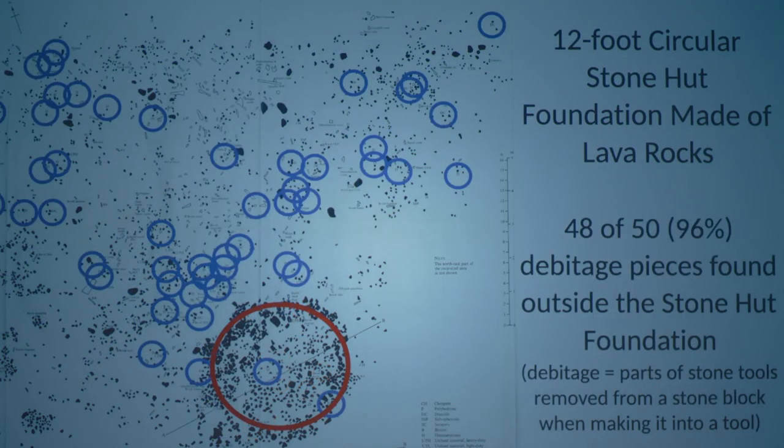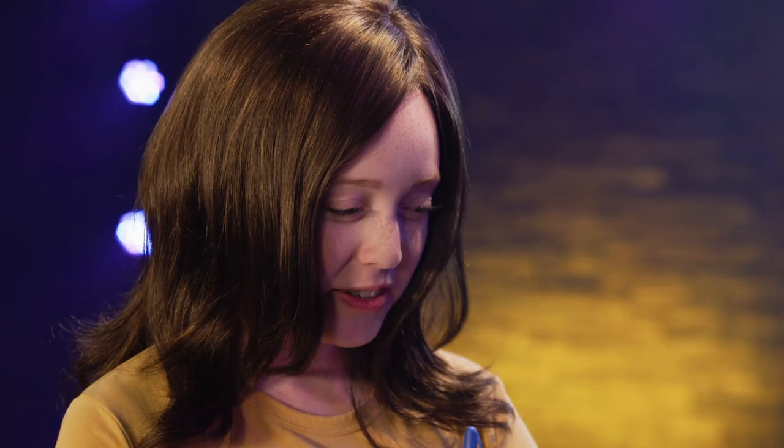And what about the leftover rock pieces that get chipped off when they're making tools, called debitage? Was that found mostly inside or outside of the hut foundation? Well, this slide shows that they found 50 pieces of debitage, and 48 of 50 were found outside the stone hut foundation. You've got to be kidding me. So just to be clear, they found a 12-foot stone hut foundation below Homo habilis bones with almost all discards from toolmaking outside the hut. And they also found over 300 bones from 8 different types of butchered animals outside the hut. And the paleo experts who discovered the site said it was similar to how nomadic people still live, even today. It seems quite obvious that humans were living here, not apes.